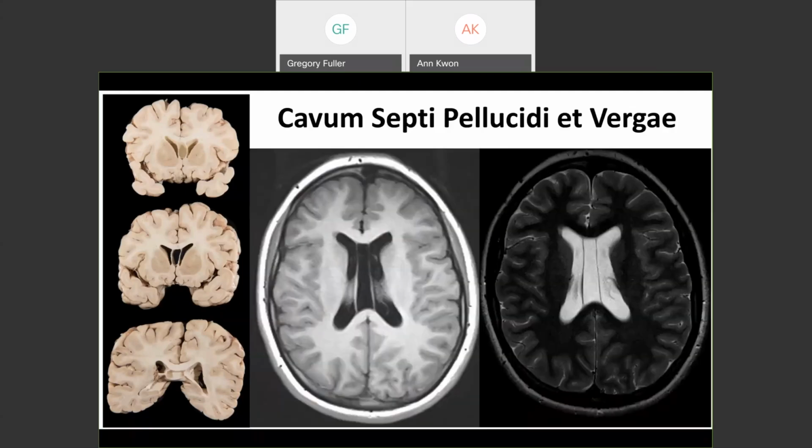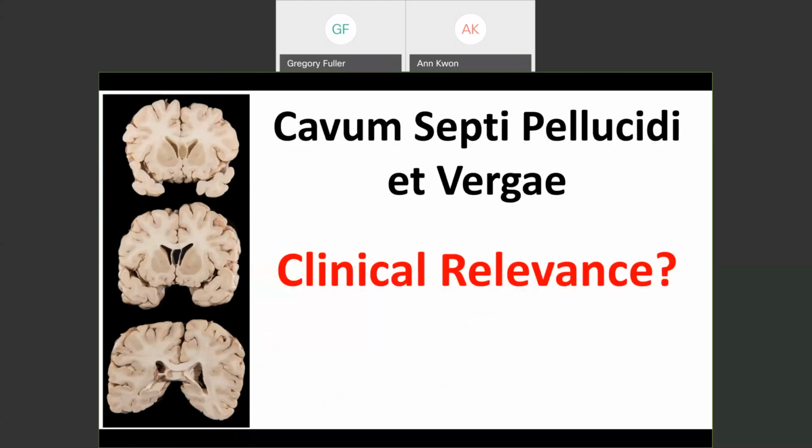All right, this is a different case, not the patient, but it illustrates the same thing only with MRI. The T1 on the left, a T2 on the right, usually a beautiful incidental finding. Question: cavum septum pellucidum et virgae, any clinical relevance?